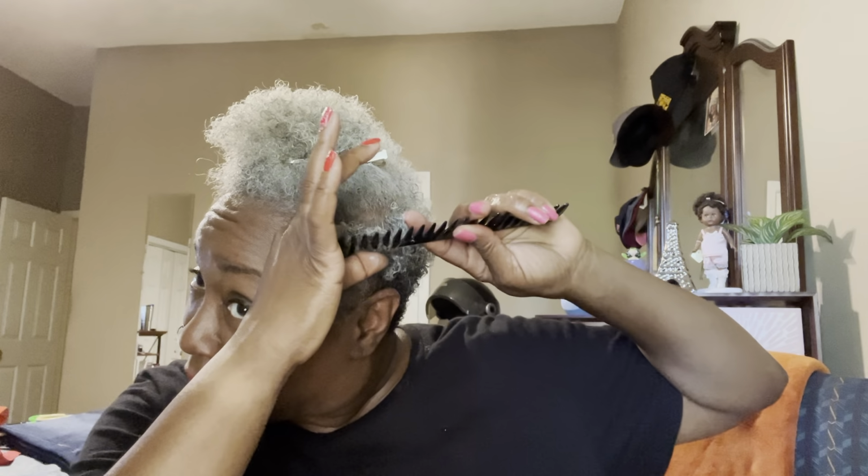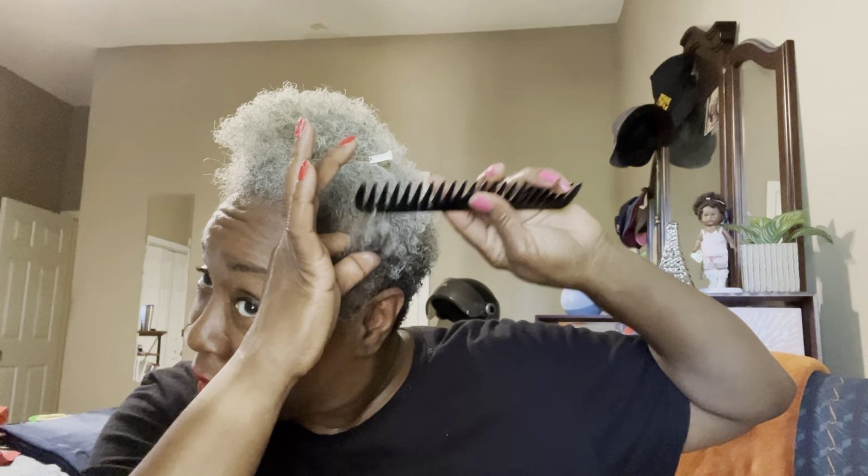I can do this with this comb, kind of flip the curls up a little bit, and do that a little bit. I use a lot of gel when I do use this gel.